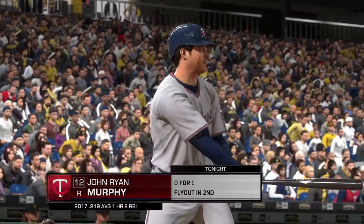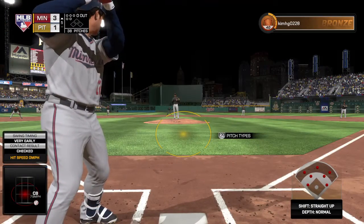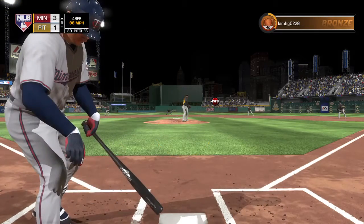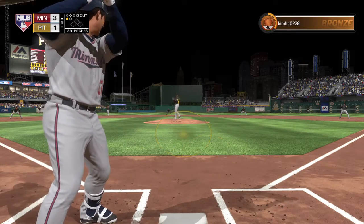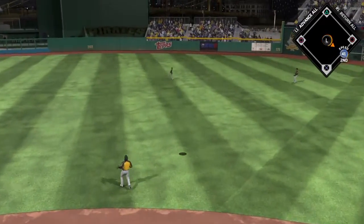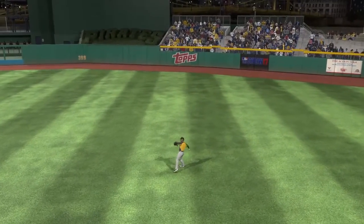Digging in, John Ryan Murphy. He'll start things out as we begin the 5th. John Ryan Murphy. Into the windup and the pitch. And he gets the call that time for strike number 1. Frozen with a high fastball there. We'll see if they try to climb the ladder even more on the next pitch. Pitch swung on and hit in the air. Dyson's there. And he hauls it in for the first out of the inning.